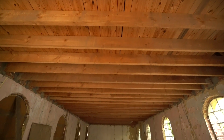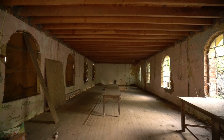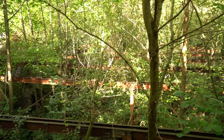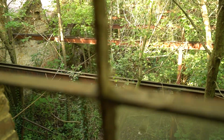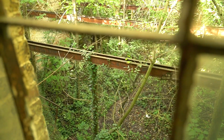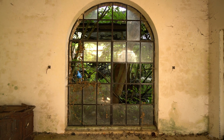While exploring the various floors, we came across an empty room that looked like it had a relatively new roof. On one of the tables we found someone's English homework, dating back to the 1990s, which was much later than the factory's closure. It appeared that the factory had been repurposed after its closure.